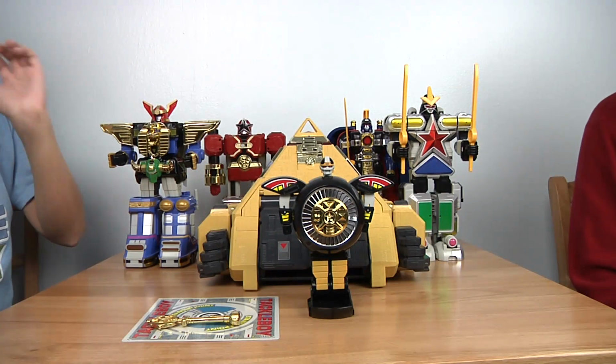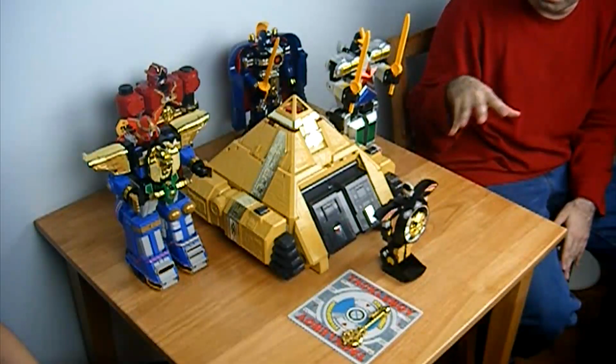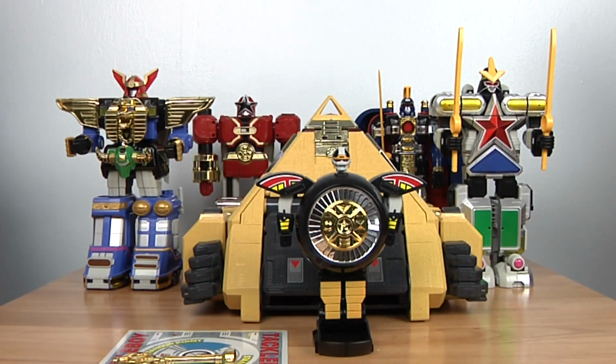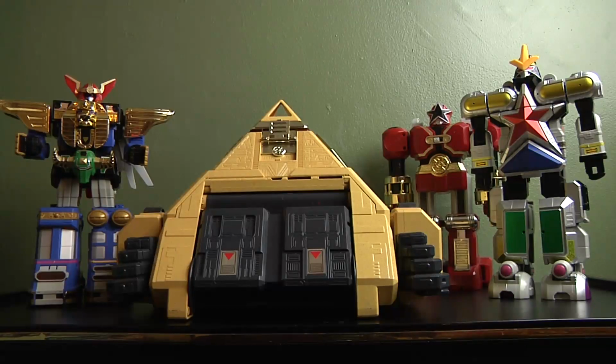Now overall, Pyramidas is really worth it. Pyramidas actually stores Zords inside, and the Zords are all to scale. This is how they would be to scale to the show. There's nothing smaller or bigger. The only small one is, of course, Warrior Wheel or Attacker Boy. But overall, it's a really nice display piece. It's really good to have all of them, but certain Zords like these two you really don't need. You only need these four.